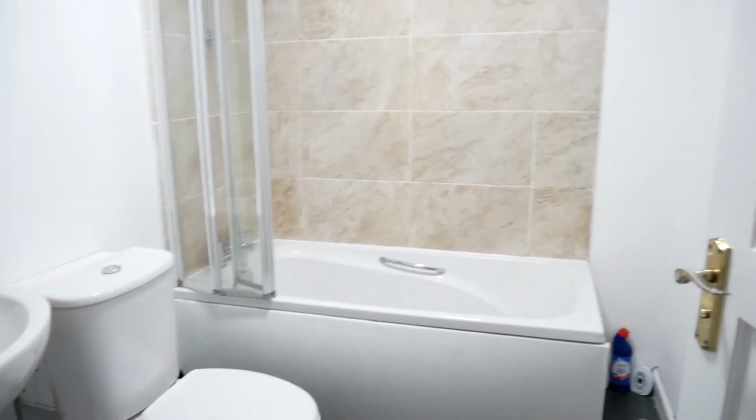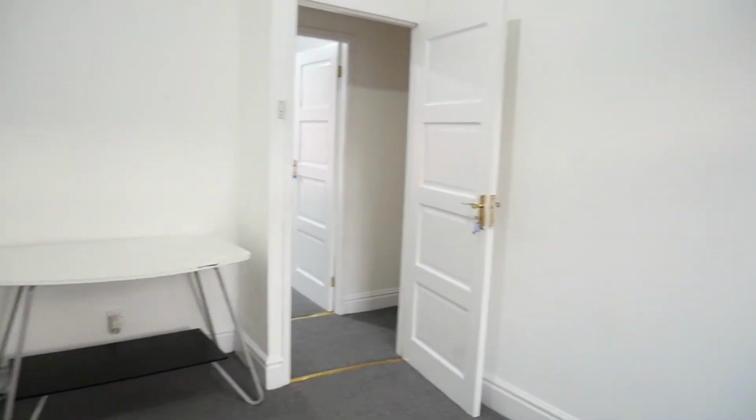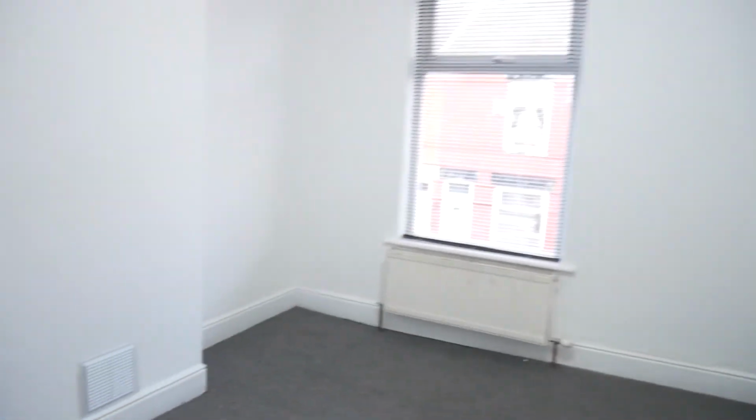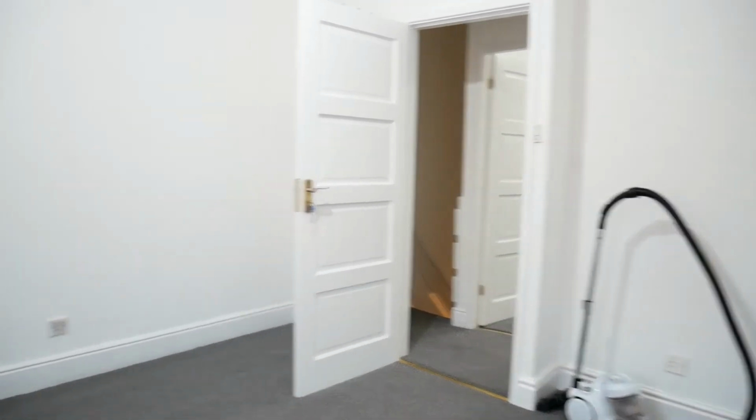It is a really good size. And what that really means is, upstairs, we've got two good-sized bedrooms. So, back bedroom. And the front bedroom. So as you can see, a really nice size, a really nice renovation, and could be your really nice home.